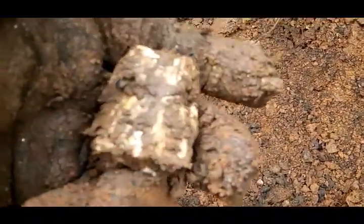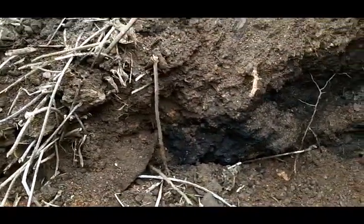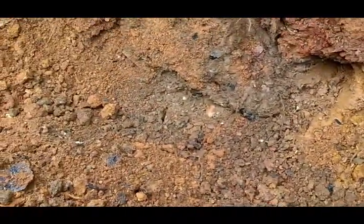That looks like a doll or something. We'll save that. We'll let it dry up and we'll clean it. It looks like a doll missing the head and legs. A doll in a dress.